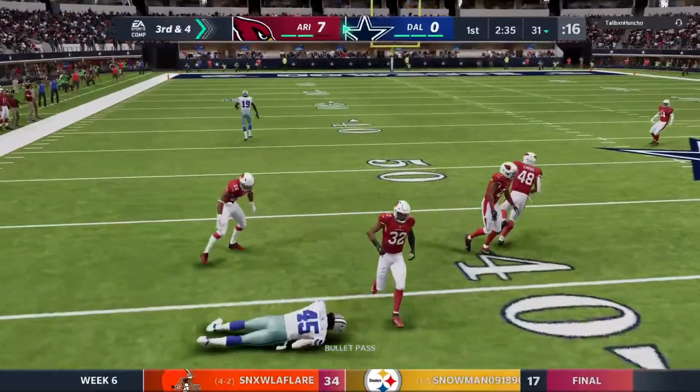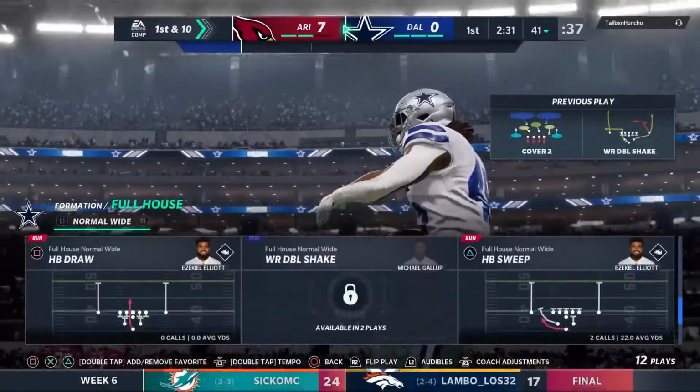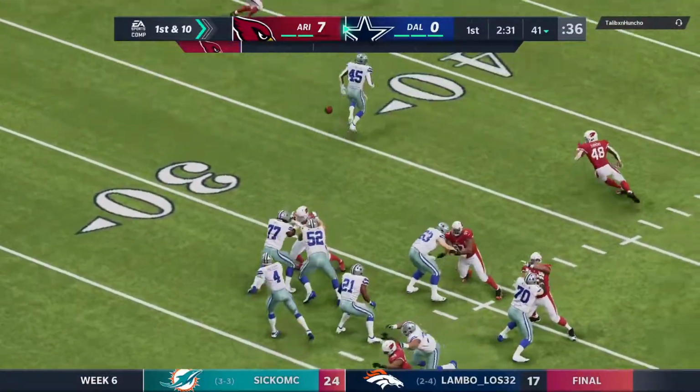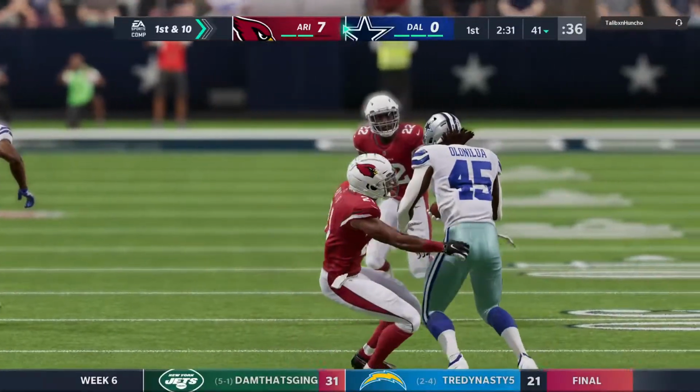He's got a man. It's his fullback. And he will have a Cowboys 1st down as they're able to get the 3rd down conversion. Give him 10 there. Good enough for a Cowboy 1st down. 1st and 10 at the 41-yard line.